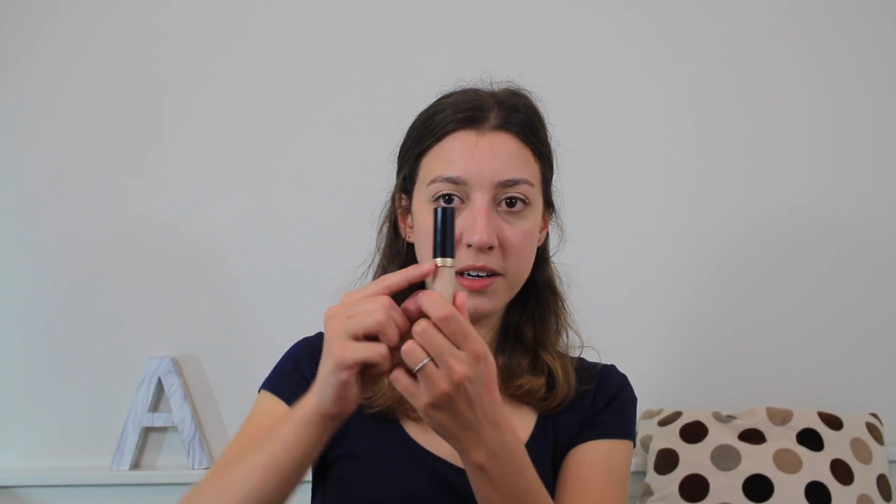The NARS doesn't crease as much, but this one I feel creases less. So I use the color Fair. The only thing that I will mention, which has been kind of a bummer, and this only happened 2 days ago when I bought this. I bought this, I want to say, at least 3 weeks ago. So it's something that happened very recently, and it's that this part here with the gold ring, it came off.